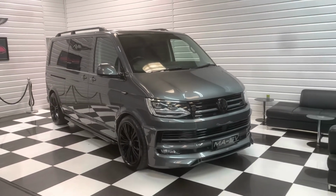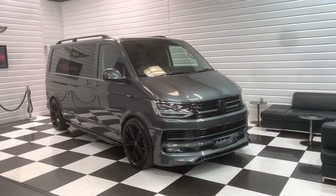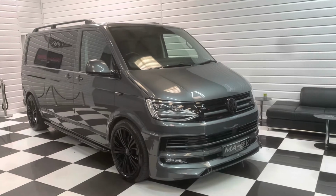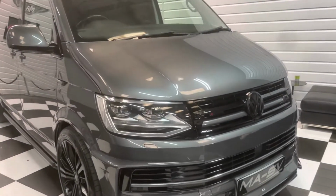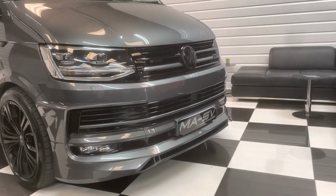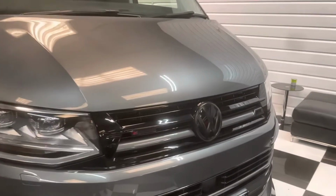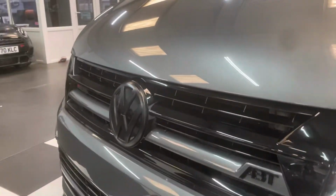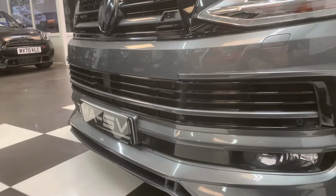This is a late 2018 68 plate Transporter Kombi long wheelbase bi-turbo 4Motion with a DSG gearbox. Huge amount of factory spec and additional enhancements on this one. As you can see, it's got the full ABT styling kit, nicely colour coded here. Black ABT, or gloss black bits too. Real nice finish to it.